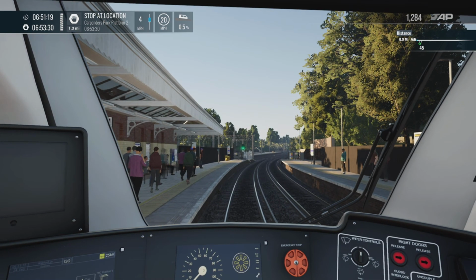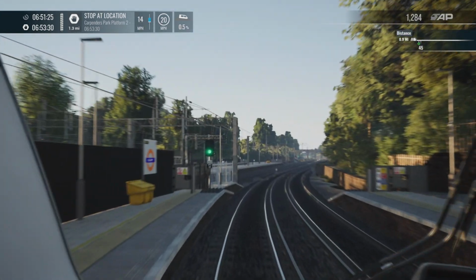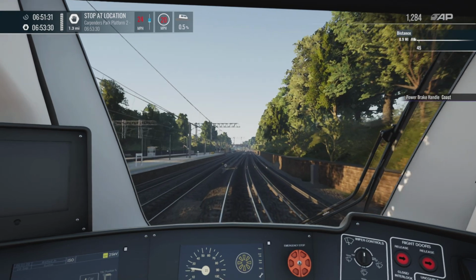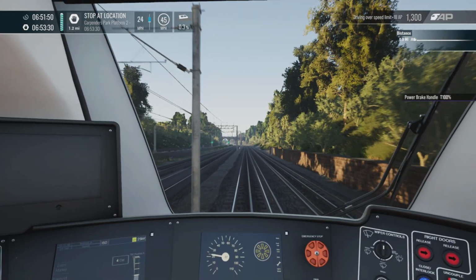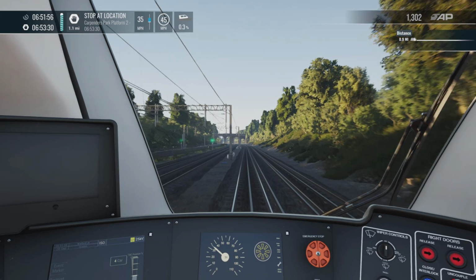Anyway, we're up to 20 mile an hour as we come out of Bushey, and we're going to be calling at Carpenter's Park next in 1.3 miles time as we come back onto the main line, which is going to be cool. We're going to be overtaken by some 390s and some 350s and all that sort of good stuff. And now that we're successfully on the main line, we can get up to 45 mile an hour, which I think is the fastest you can go on the Lioness Line, apart from a very brief period just before Wealdstone, where you can get up to 50.